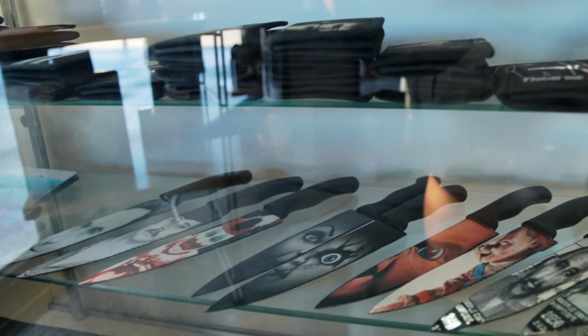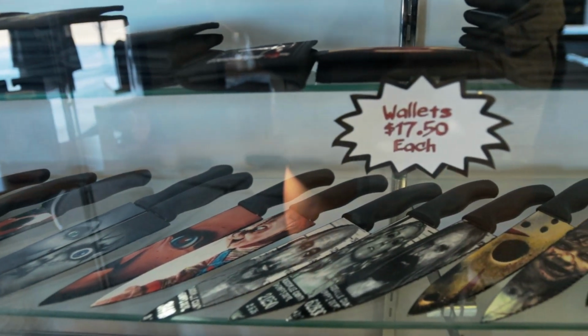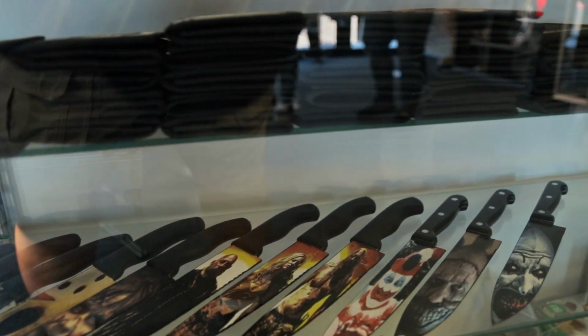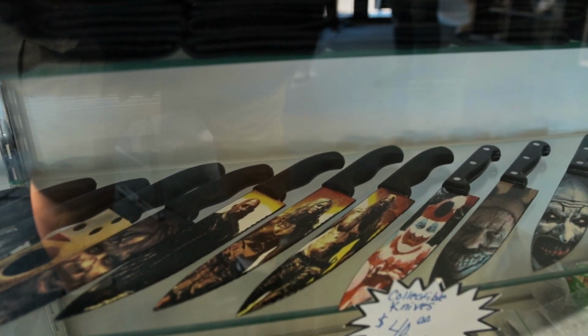Check out the serial killer knife collection they got going on in here. Well, some of them are from movies. That one's cool right there, the Devil's Rejects.